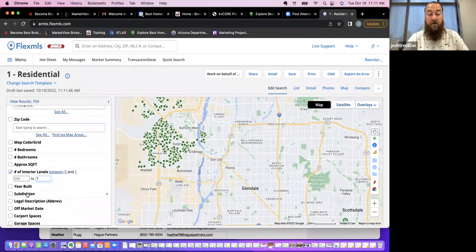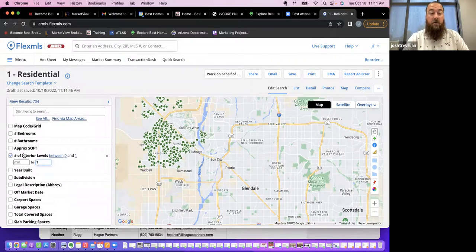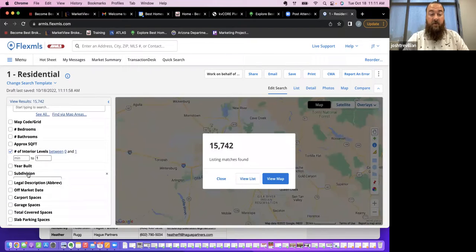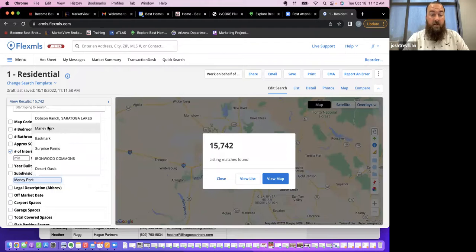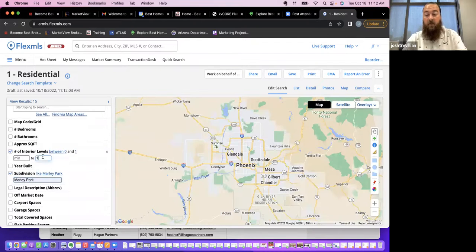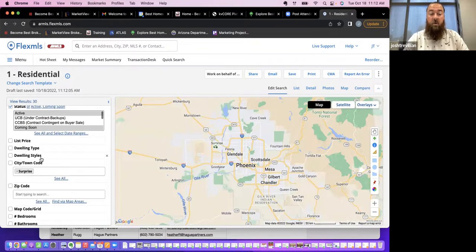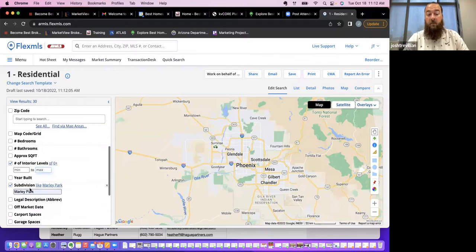You can do year built, you can do subdivision. So if you want to take out the city, you can search subdivision. Let's just say Marley Park, for instance, it's out in Surprise. Now I know that there's 30 active or coming soon homes in Marley Park, and you can see it's right here. I use Surprise as an example because I live in Surprise. I know everything there is to know about Surprise. Don't let this be an example for your specific area.